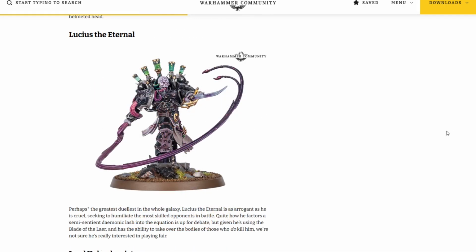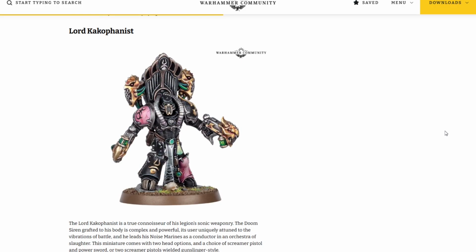And next we have Lucius the Eternal. Again, an absolutely beautiful model, far superior to the previous rendition of this guy. Once again, just super excited to get him, paint him up, and put him on the table. So no surprises here on Lucius, as he's coming in at the regular price for our Epic Heroes, $45 USD or $55 Canadian. And next we have the Lord Kakophanist, a brand new character that has never been featured before.